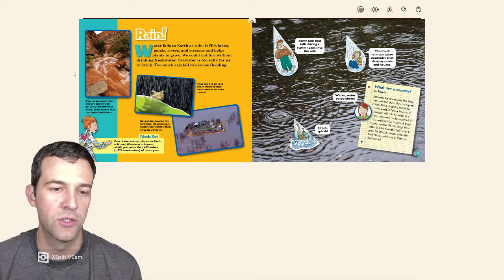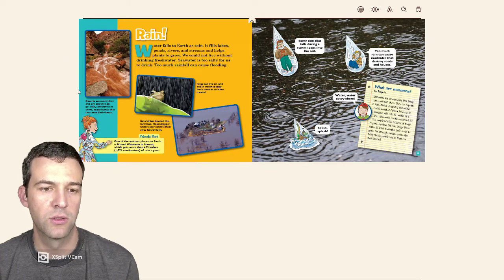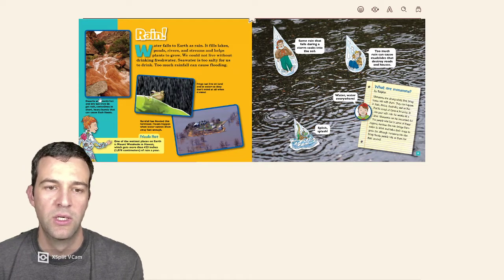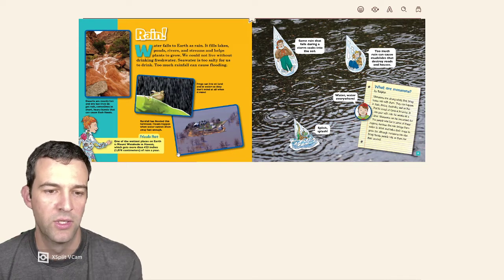Deserts are mostly hot and dry, but they do get rain, sometimes in short, heavy bursts that can cause flash floods. Frogs can live on land and in water, so they don't mind at all when it rains. Rainfall has flooded this farmland. Floods happen when water cannot drain away fast enough.